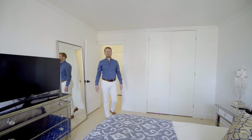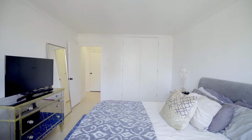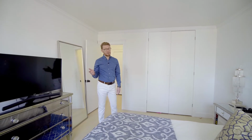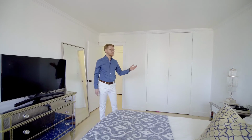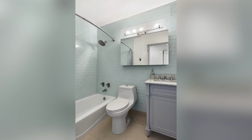The king-size bedroom has the same open views and a generously sized closet. That means there's 3 in total, a huge walk-in when you enter, the linen closet, and this one. The bathroom has an updated vanity, custom tile, and deep soaking tub.